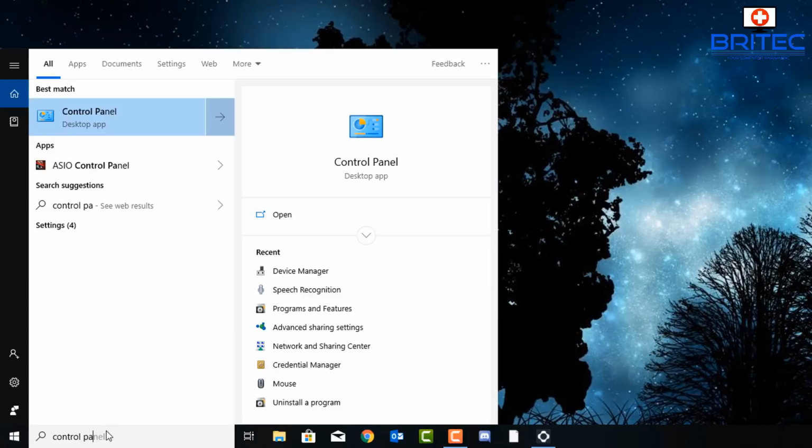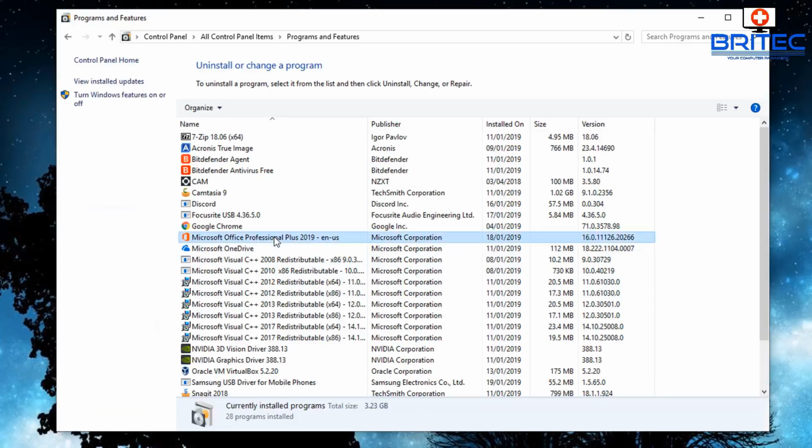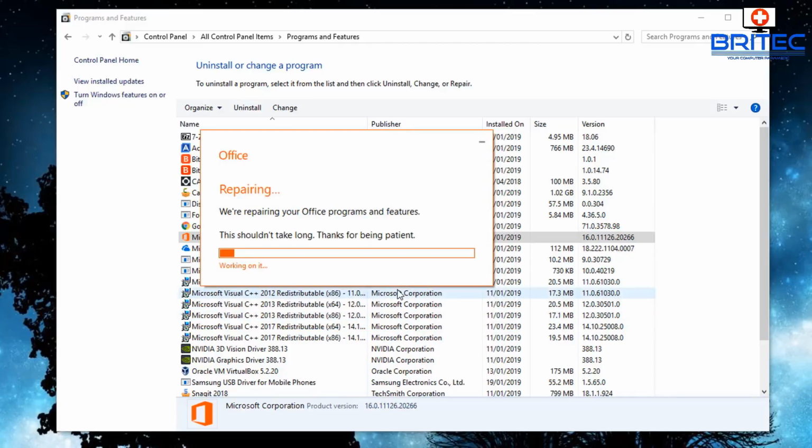Go to the control panel here. Once we're in control panel, we can go to programs and features. Inside programs and features, you'll have your Microsoft Office suite that you installed. So go to here and look for it here. You can see mine's Microsoft Office Professional 2019. Click on the change icon up the top, not uninstall, the change one, and you'll see an option to do a quick repair of your Microsoft Office suite, and it will try and repair that for you.